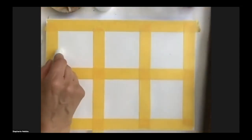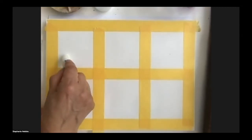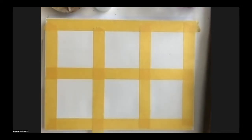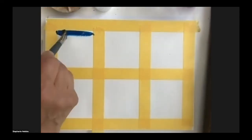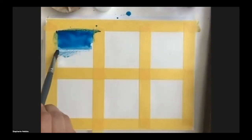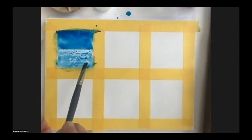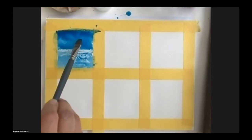So I'm going to use my wax candle quite heavily in the center there, and then I'm going to make it quite subtle and not press so heavily, just to see what the texture does when I start to apply the color. I'm going to start with a blue, and put quite a strong color at the top, and allow the color to really feed down. You can see already the resist from the wax, so you've got a really nice strong horizon. I really like what's happening with the strength of the color and how it's moving around at the top.